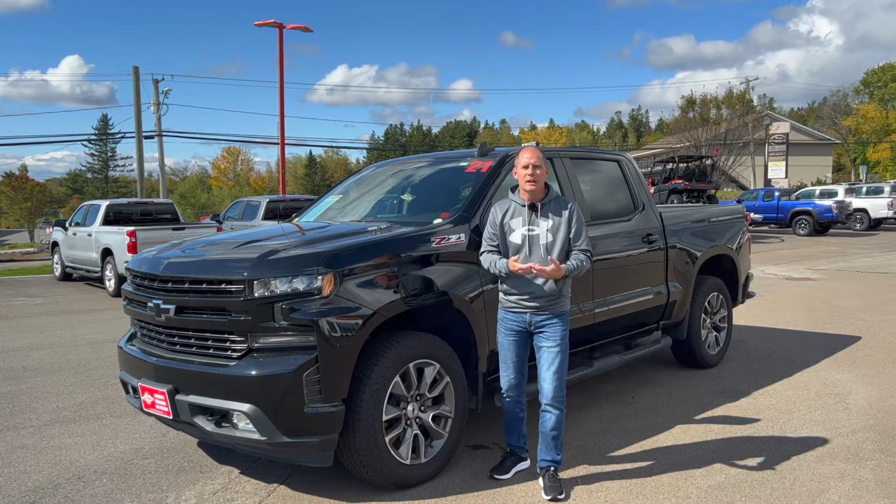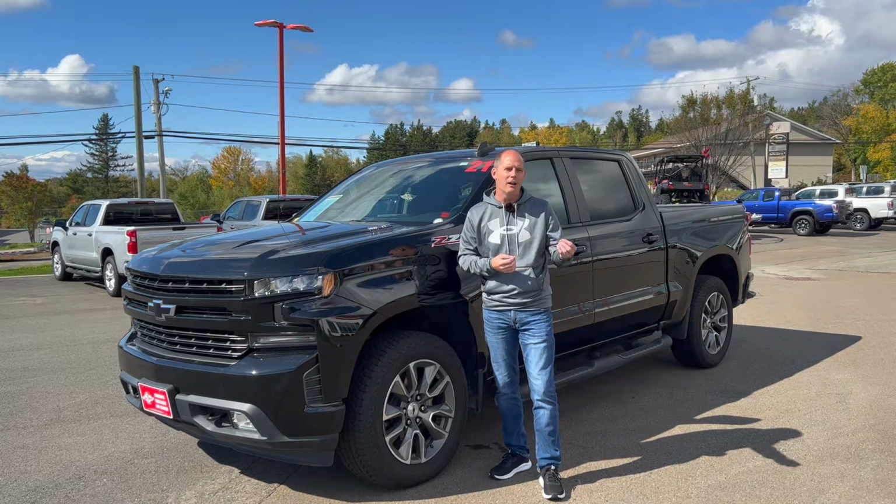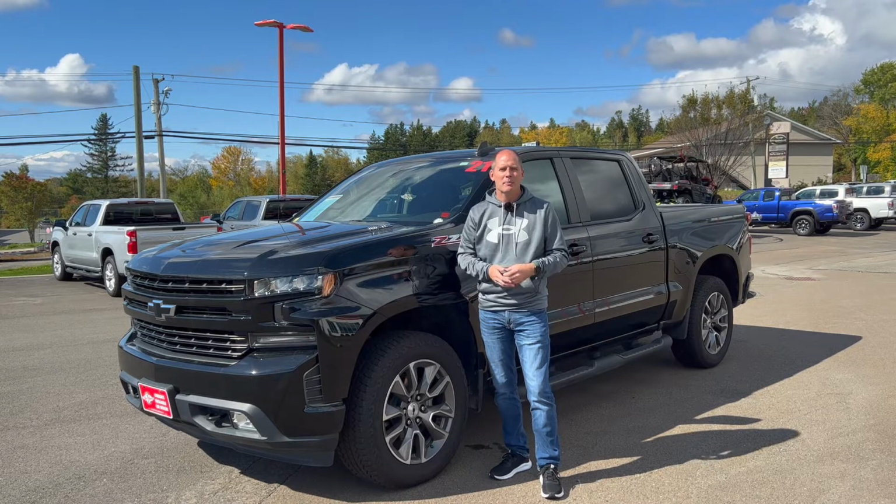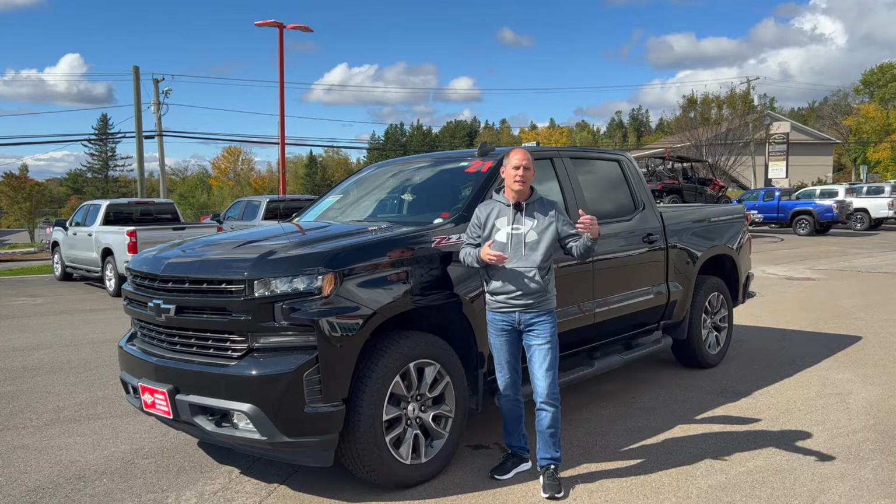So stay with me if you want to see some of the options that I think are high value options that a lot of people like, that will make your truck have high value to others, but also not be so high value that it gets crazy expensive.